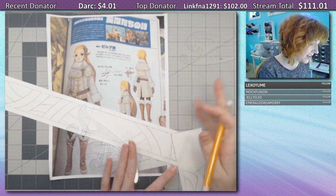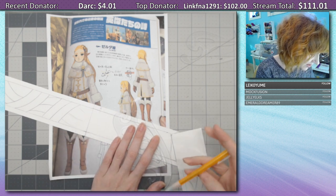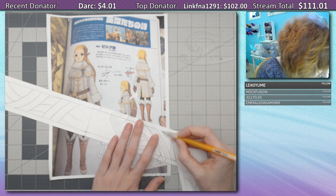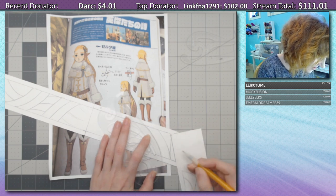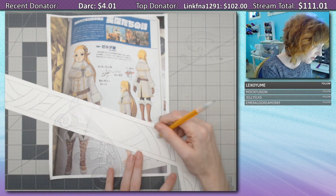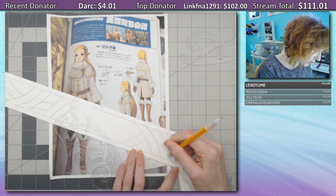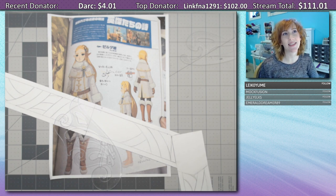So that's a thought. Another one that I've been thinking about is Linkle, which is the female Link from, I think, Hyrule Warriors is where she appears, technically. But I just think that character design is super cute. I would love to do Linkle. More Zelda, of course. More Link. The Link that I almost made was the Zora Link, which I still really, really want to do.